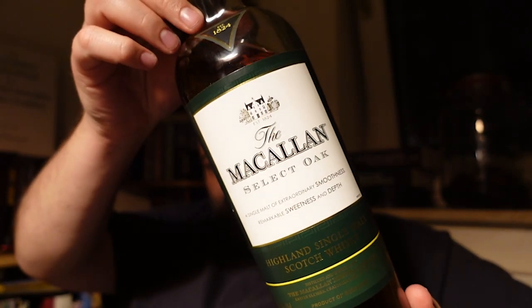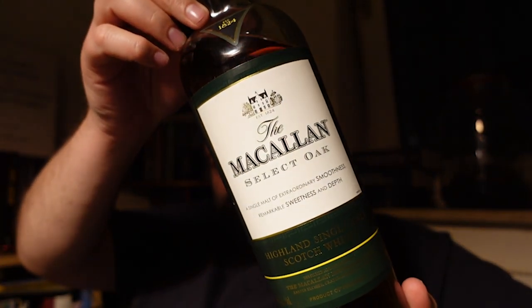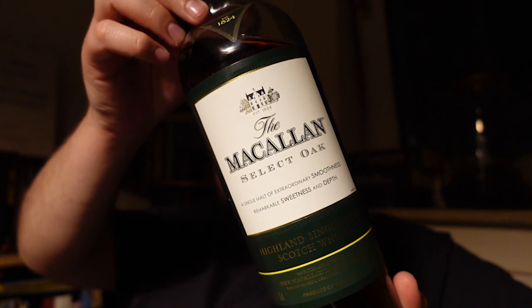First things first. Let's get something to drink, guys. And today, my favorite tumbler, that Winston Churchill thing. I just love that glass. And I brought a very classy Scotch single malt. That's the Macallan Select Oak.